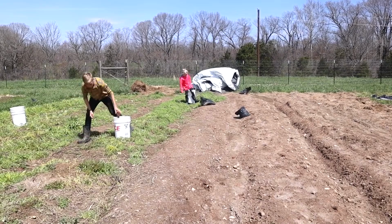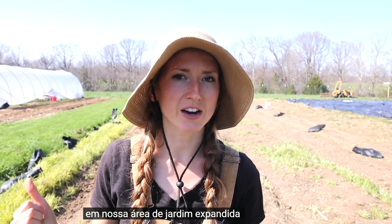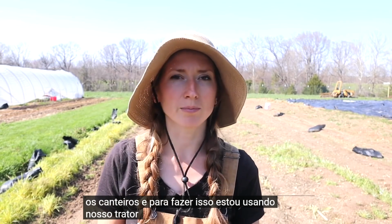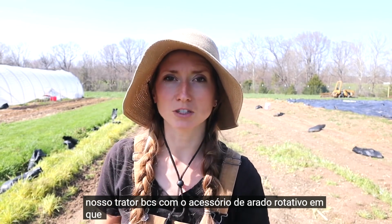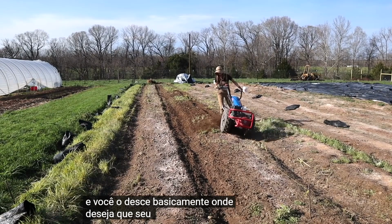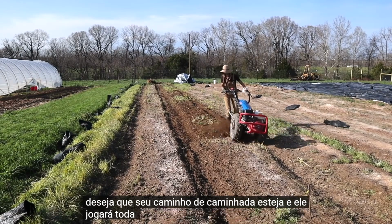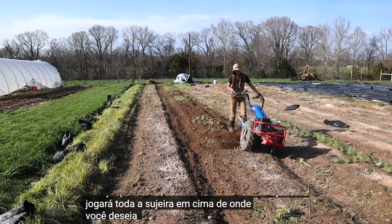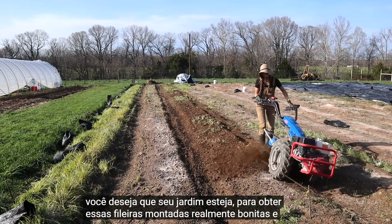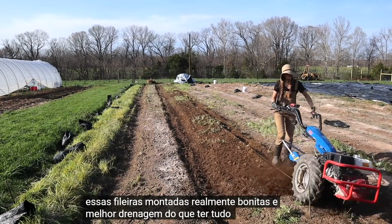In our expanded garden area, I am forming the garden beds, and to do that I'm using our BCS tractor with the rotary plow attachment. That attachment spins on an axis and you take it down basically where you want your walking path to be, and it will throw up all of the dirt on top of where you want your garden to be. So you get these really nice mounded rows and better drainage than having it all flat.